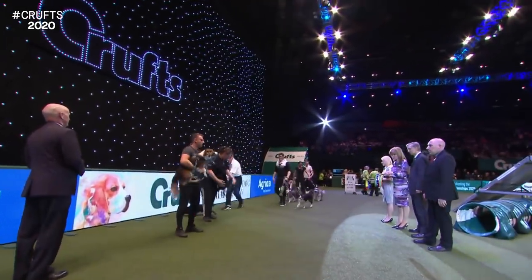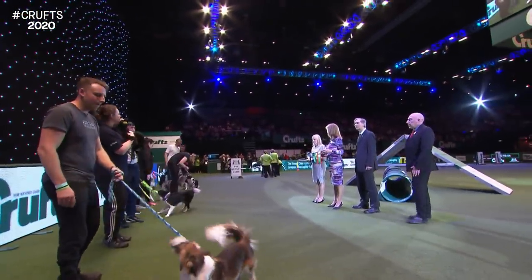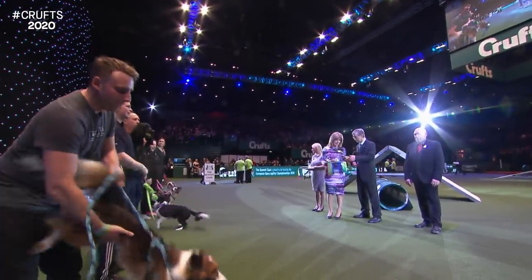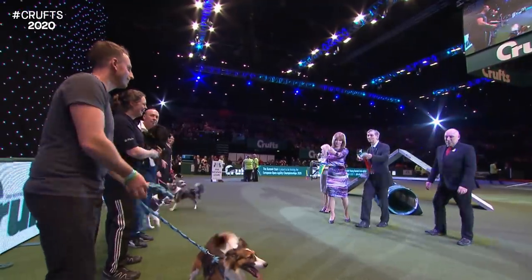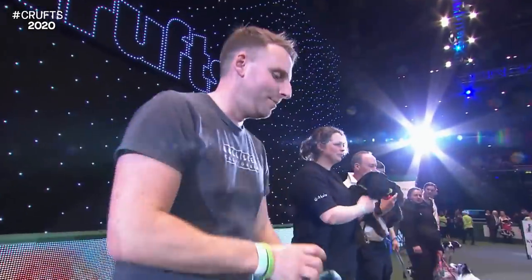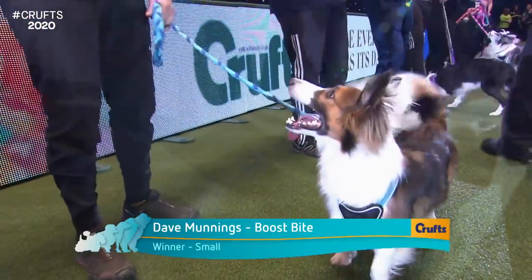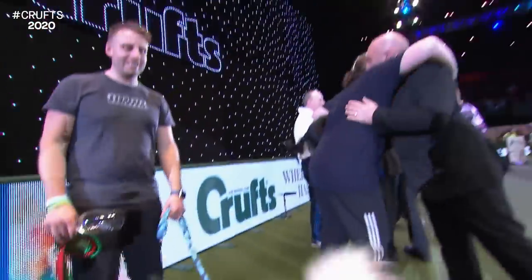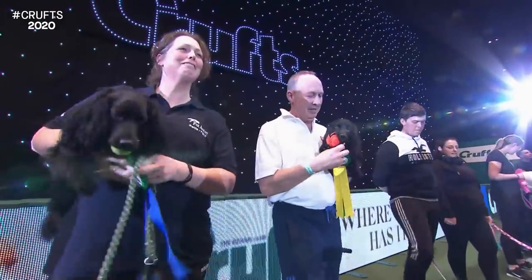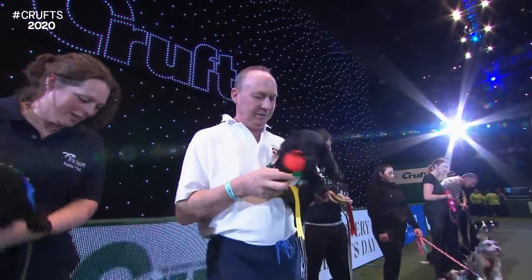Presentation this afternoon, we have Mr. Ian Seath, a member of the Kennel Club board. Thank you, Mr. Seath. Presenting first of all the small rosettes and trophies is Mr. Ian Seath, Kennel Club board member, accompanied by Martin Cavill. And the winner of the smalls is Dave Munnings and Boost Bite. Second place is Selena Bray. And she's beaten her father, Alan Bray, who's in third place. So well done to them.